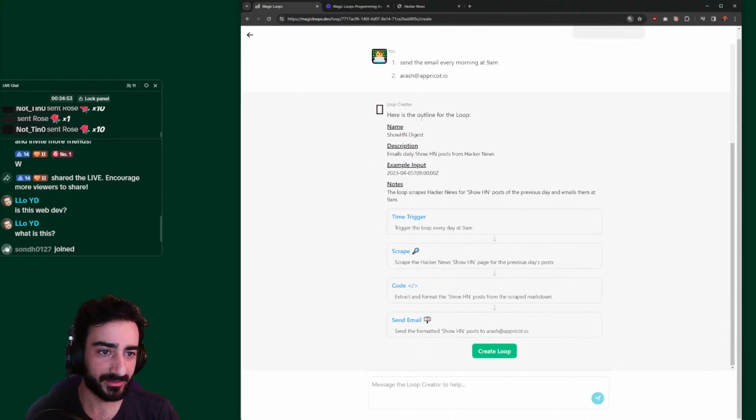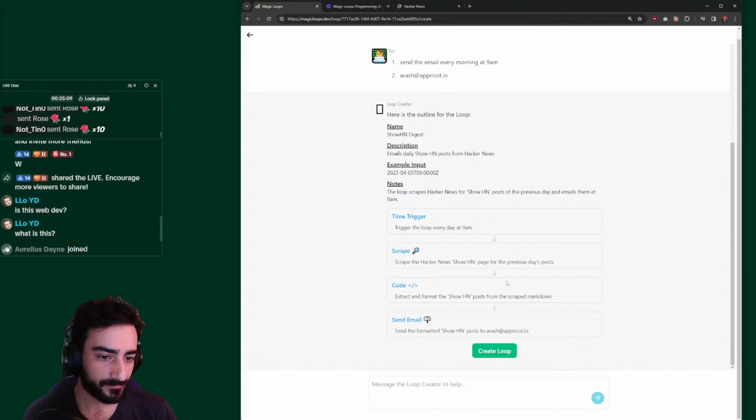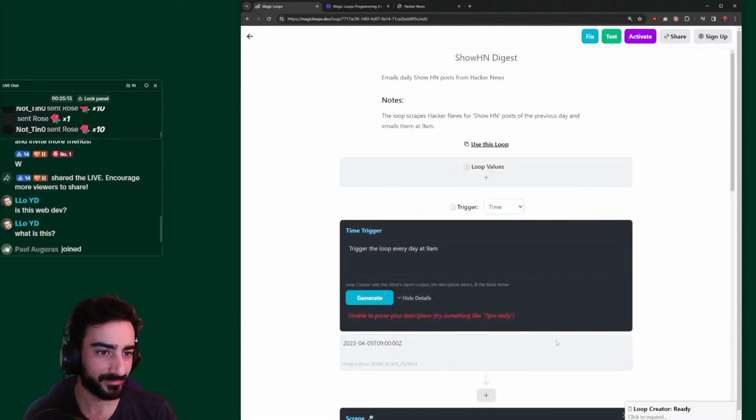Okay, so here's the outline for the loop. Show HN digest, email Show HN posts from Hacker News. Okay, I don't know if that's correct. The loop scrapes Hacker News for Show HN posts for the previous day and then emails them at 9 a.m. Sweet. Okay, that sounds good to me. Let's create the loop, see what happens.